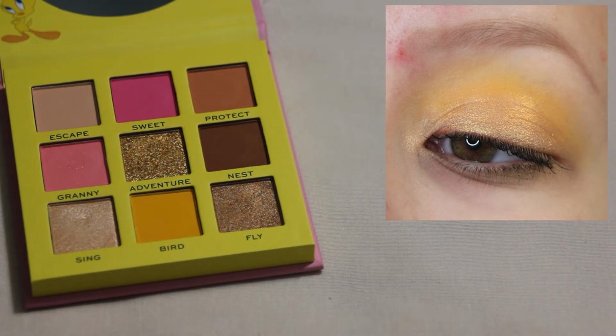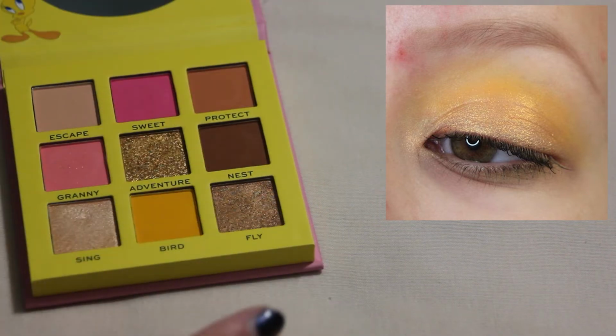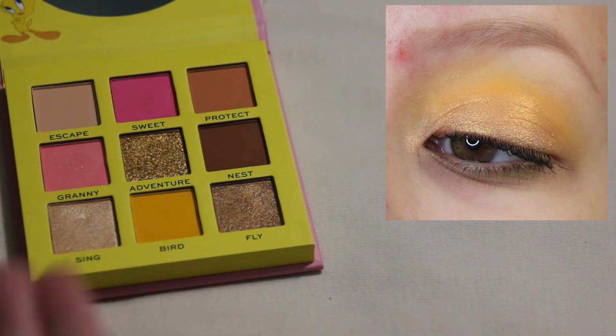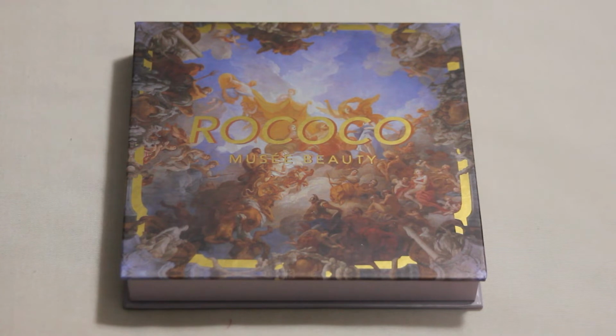And I just really like that even though this is a little bit more on the neutral side, there doesn't really seem to be a whole lot of variety. I feel like there are quite a few looks that I can create with this palette, and I was really happy to use the yellow shades from this palette. So the quality of this palette I think is really good, especially for I Heart Revolution. I just really enjoyed the look that I created, and it makes me really excited to continue to play around with this palette.